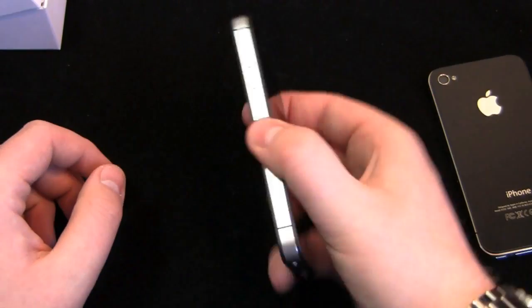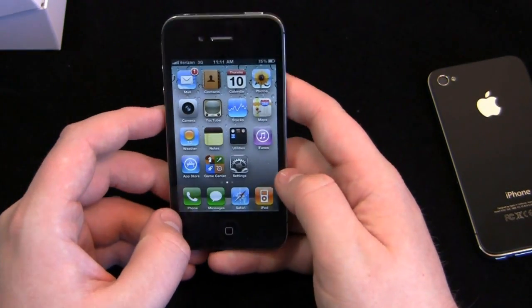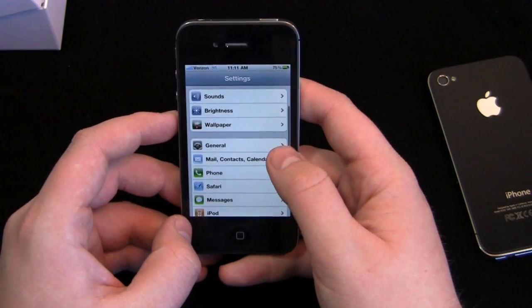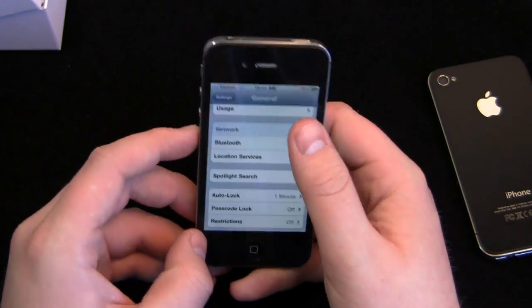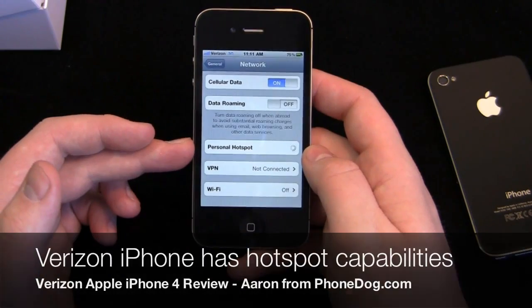So that's the box. But let's look at some of the feature differences here versus the AT&T version. Obviously, let's jump into settings, and you can see right out of the gate, network. Here's a big difference. This is the one everybody's talking about. It has personal hotspot capabilities.